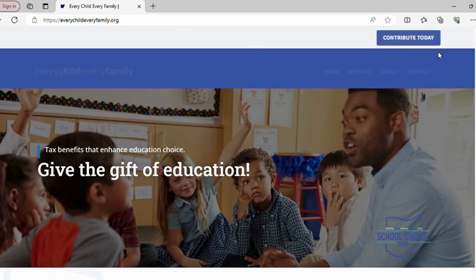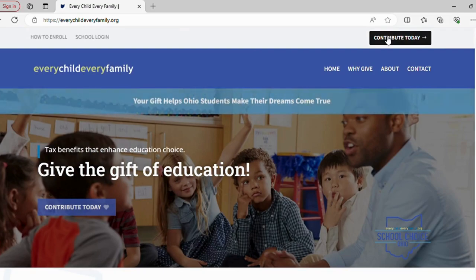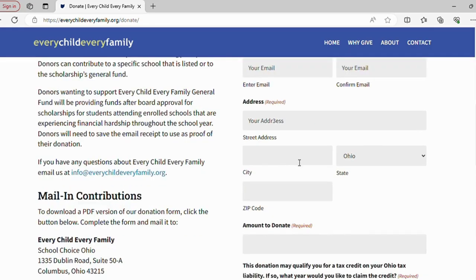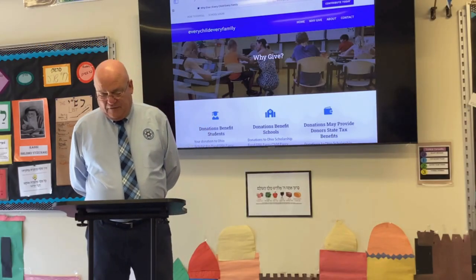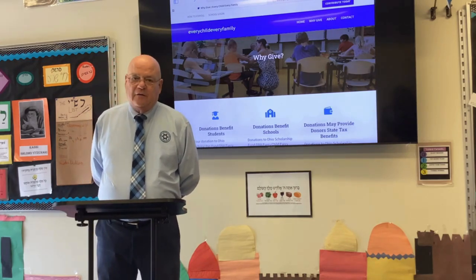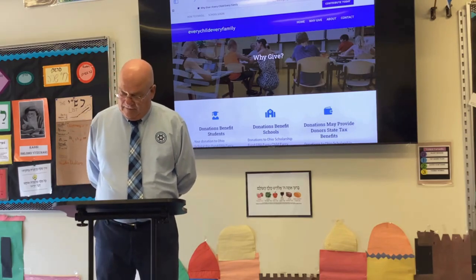Here's how to fund the SGO. Go to www.everychildeveryfamily.org. Click on Contribute Today, fill in the information accordingly, and enter in the amount that you've determined that you will be able to get full credit for. It's very simple. You will receive an immediate email notification of your contribution, which you should print and include with your tax records and also use when you file your return.